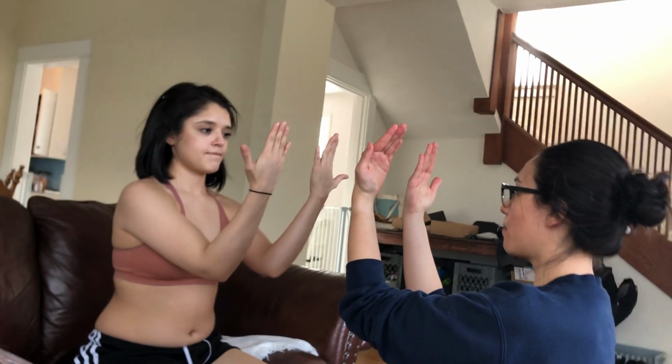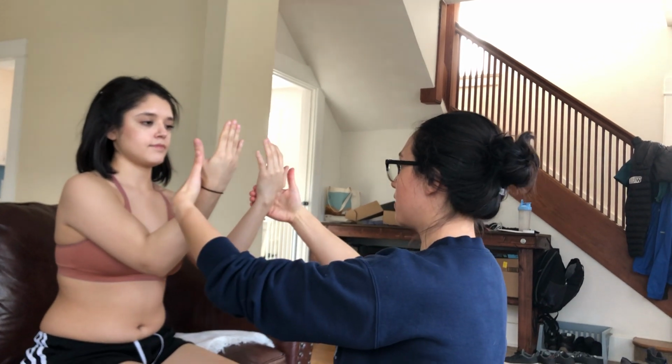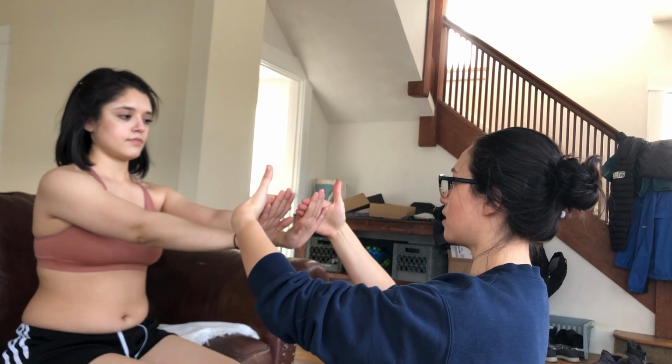And let's start with your strength. So I'm gonna have you go like this. Okay, I'm gonna place my hands here and I want you to push against my hands. Good. And this way. Nice. And then can you put your hands out like this? I want you to push against my hands with your wrists.